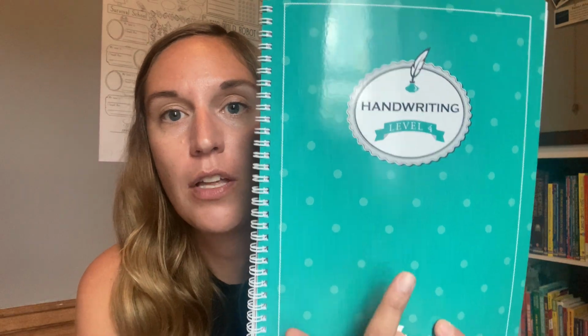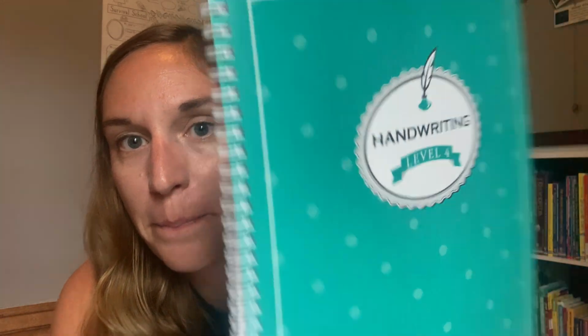So the first thing I wanted to show you is his handwriting. We've been using their handwriting. This is from The Good and the Beautiful. This is level 4. And in 3rd grade, they start with cursive. He did level 3 last year. But I will say, they don't have to match up with their grades. I think when we first started and my son was in 3rd grade, we did level 2 first. As always with homeschool, you don't always have to have the grade be the level that they're at, which is super nice.